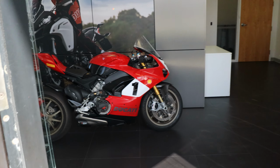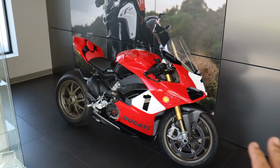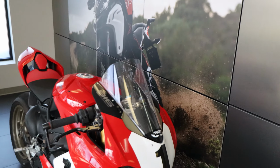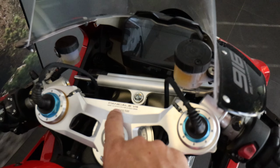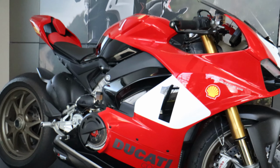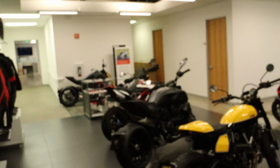When you walk in, the limited edition, very limited edition, 916 edition V4. This is the Fogarty bike. And talk about numbered bike. This bike isn't even numbered. I mean, beautiful, absolutely gorgeous bike. And then when we walk through here, we're going to get into the mock-up showroom. All right, guys, so we are in the little mock-up showroom.